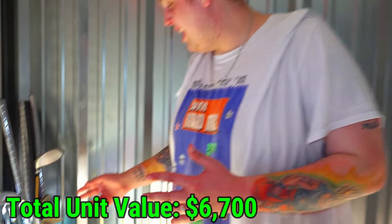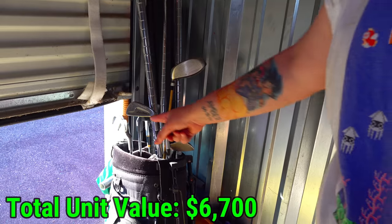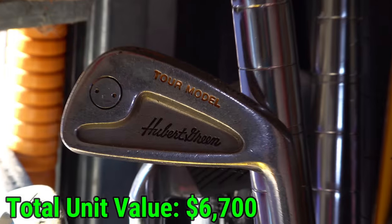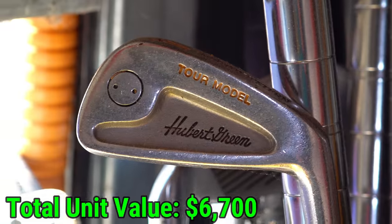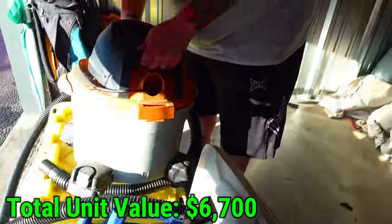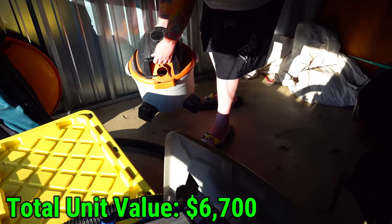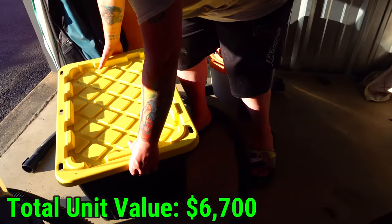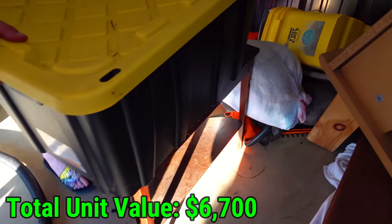So on this side, we got another set of golf clubs. It says like Hubert Sheen or something like that on there. Not 100% sure. Maybe you guys can let me know down in the comments what we got there. I completely forgot about this stuff in here. We're gonna look at it in a second. First, let's move the shop vac back and get into this black and yellow tote here, the only tote that we could see from the door when we bought it. Let's see what was in this one.